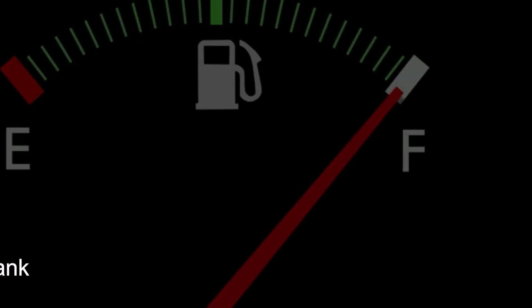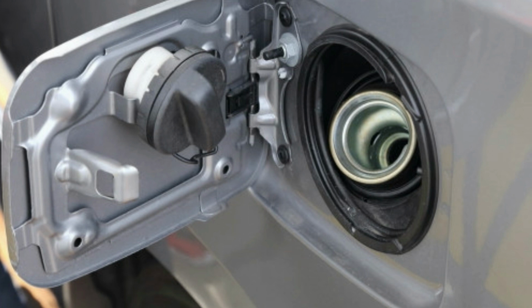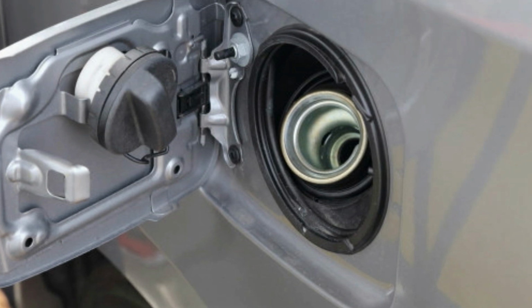Tip 2: It is wise to maintain a full tank during such times. If there is less fuel, then over time the air above the fuel would cause condensation, which is not good for your vehicles. In the long run, it could even cause rusting.